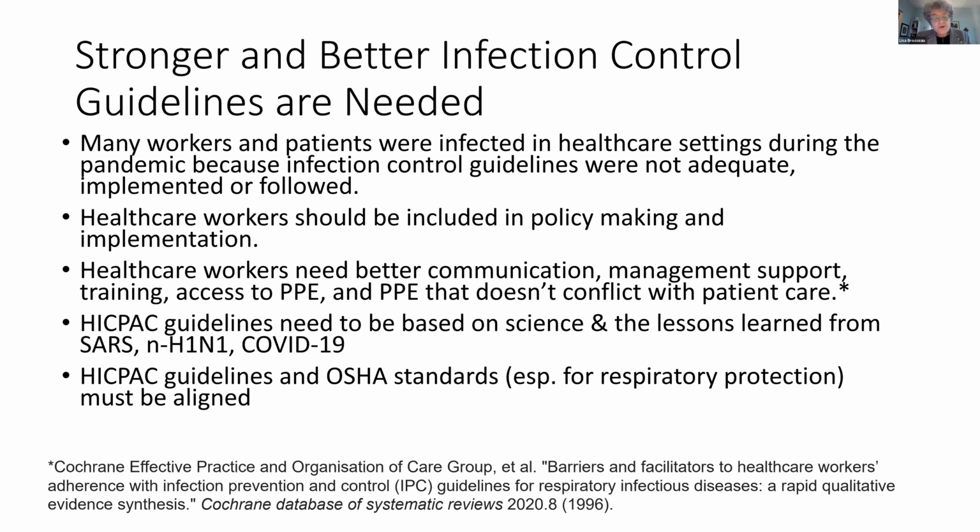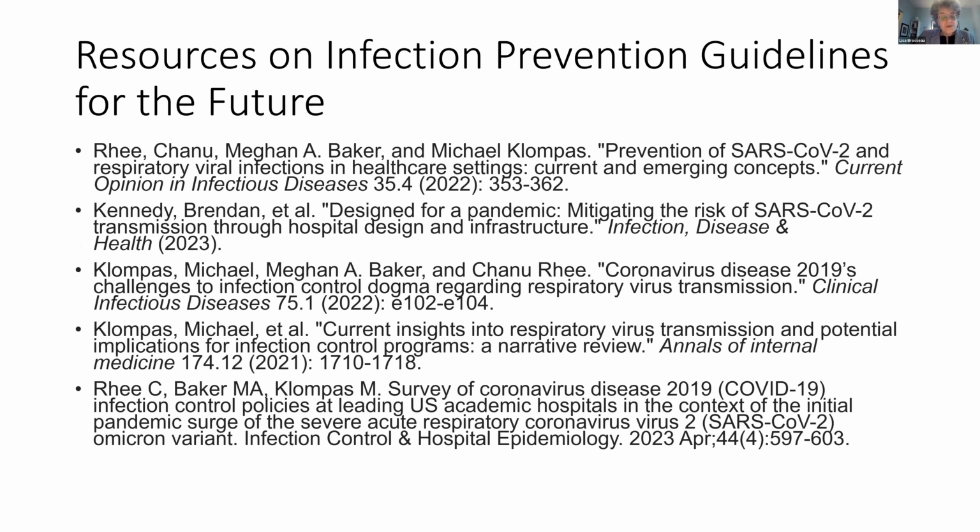And CDC needs to work hand in hand with OSHA in the development of guidelines that recognize and protect everyone from aerosol transmissible disease. In a very limited literature search I did in the last few days, I found numerous articles reviewing and discussing infection control guidelines and practices for the future. Rather than wasting time with flawed evidence reviews comparing respirators and surgical masks, I strongly urge CDC and HICPAC to seek input from scientists and infection prevention professionals across the world on lessons learned before and during the pandemic.